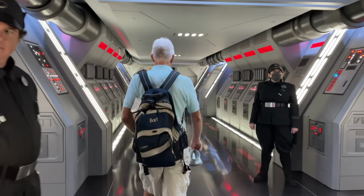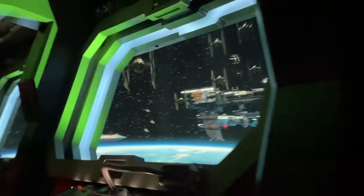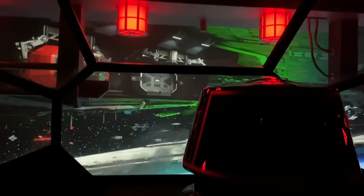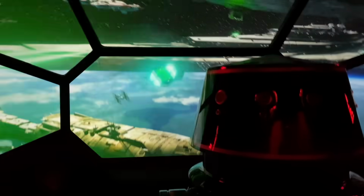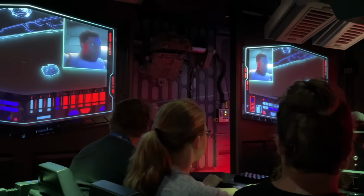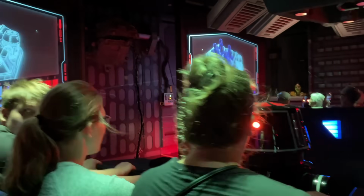But let's break down the specific pros and cons for using each of these single rider options, since none of them is 100% foolproof. Let's start with ROTR. Now, because this single rider option is so new, not as many people know about it yet, and they are still testing it. That means that this single rider line might be the most successful of the 3 when it comes to cutting your wait time down.